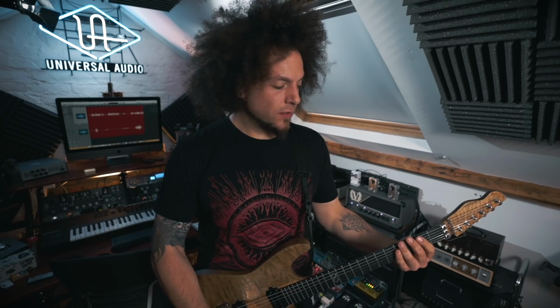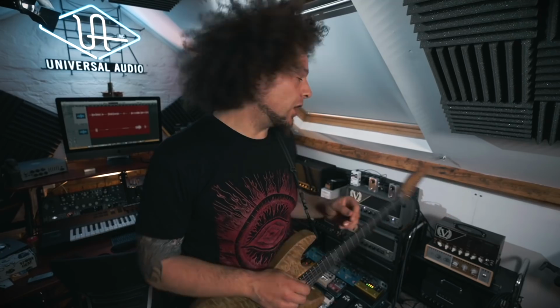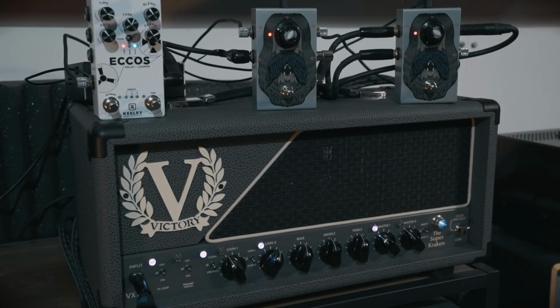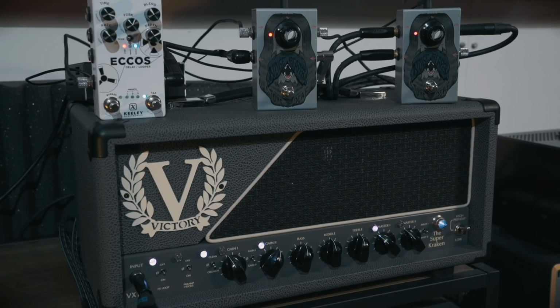Now you can hear there's a slight hiss, airy hiss at the end. That's because the gate in the front isn't active yet. So if I turn that on, roll it all the way out, bring it in. Let's put it to the same spot that it was at on the other gate.